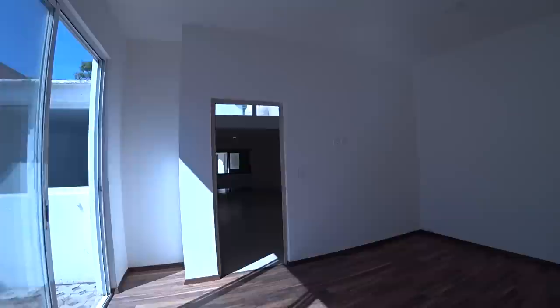Toilet, shower, natural light coming in, I love that. We're gonna walk through here to the main area. Got some light coming in here. This would be the living room. Very, very spacious. You could have a giant table for like 8 or 9 people and a big couch.